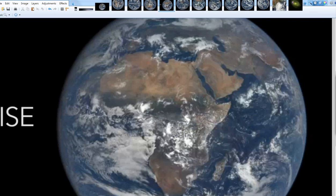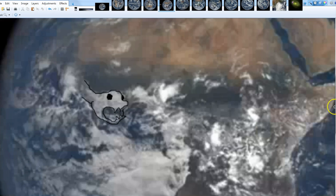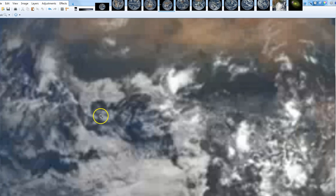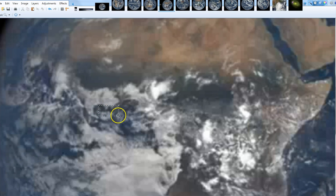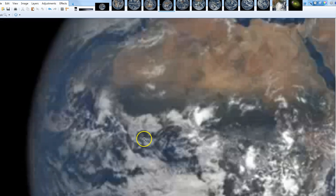This is NASA. You got to wrap your head around that. Wouldn't be right without a serpent either. You got to have a serpent in there. Just wouldn't be proper without a serpent. Clouds don't form like that, folks. Clouds do not form like that. It doesn't happen.